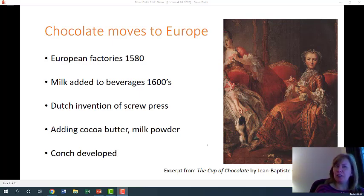But it did not have any sugar in it at this point, and it was really sort of gritty and oily. Definitely not what we think of as hot chocolate today. The Dutch then invented a screw press in the 1800s, and that allowed the cocoa butter to be pressed out of the cocoa. And so we just had this dry cocoa powder.